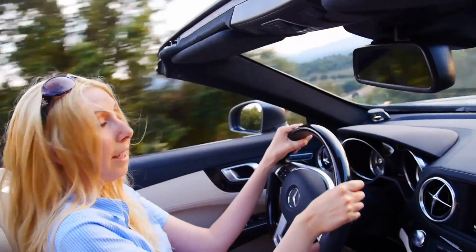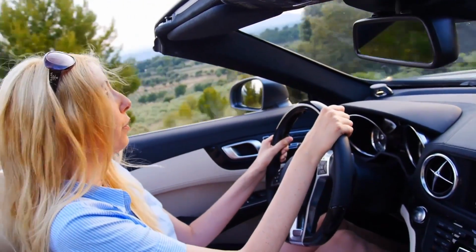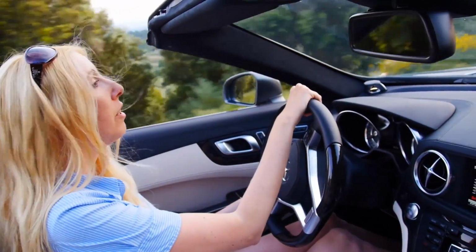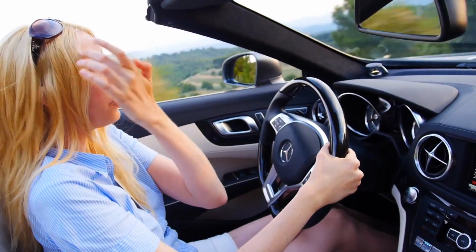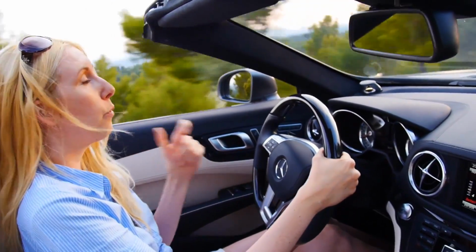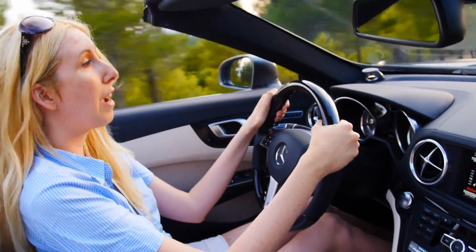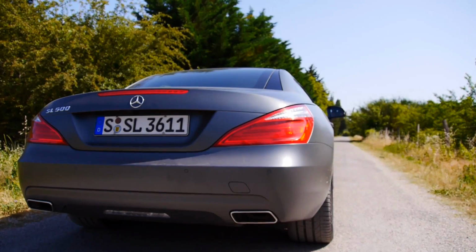If you're looking for a pure sports car, this car is not for you, because then the steering has to be way more direct, and also the suspension is more geared towards comfort than towards really sporty riding. Nevertheless, you can have lots of fun with it.